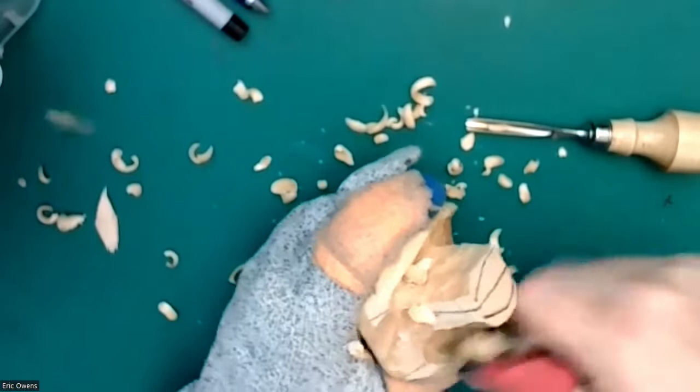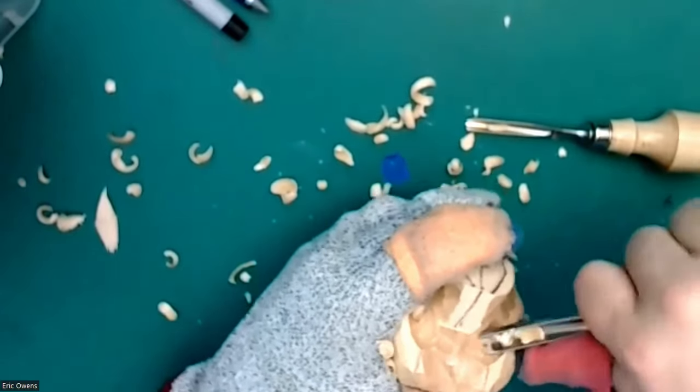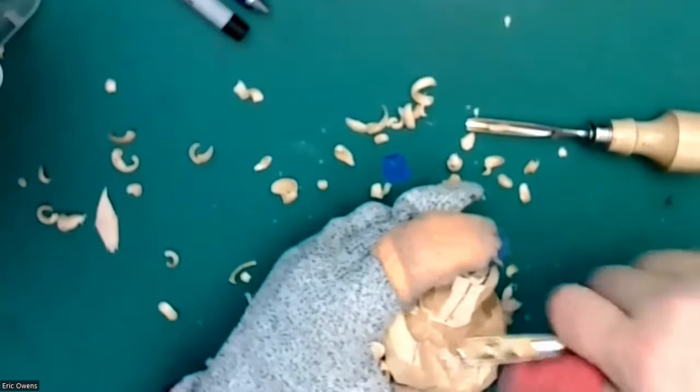Now, I don't charge a lot of money. I generally charge about $5 a tool, depending on the size. The bigger they get, the more time I've got to put into it. But I don't generally like to see people carving without sharp tools.